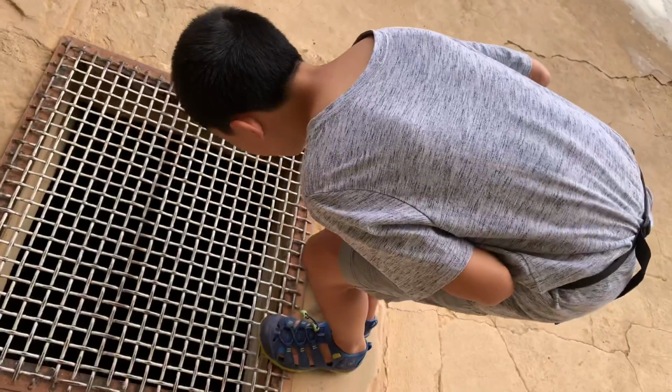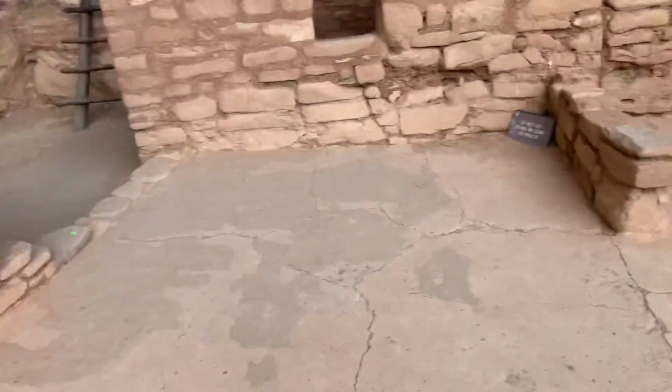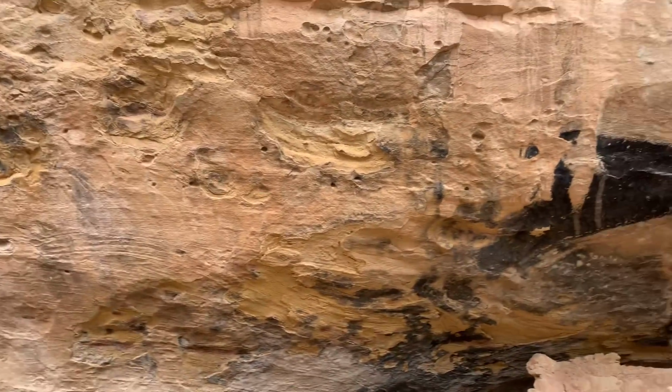Kiva roof would have been like... Every room there had a flat roof on it. Every kiva had a flat roof on it. That's all I can tell you. I don't know why they put it up there. You can see there's a wall here, so there's probably a room like that. It would have a roof probably at about this level, maybe even a little bit higher.